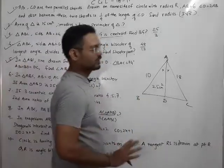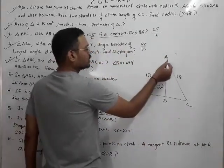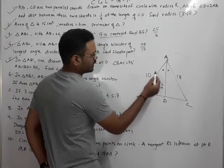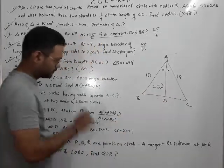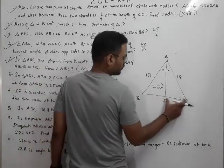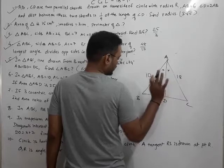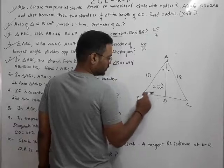Okay, this requires one very small basic. Whenever an angle bisector is there, it's not particularly a median, but an angle bisector will divide the triangle into two parts, not equal parts, but the angles are going to be the same. What is the ratio of their area? What is the area of this triangle?